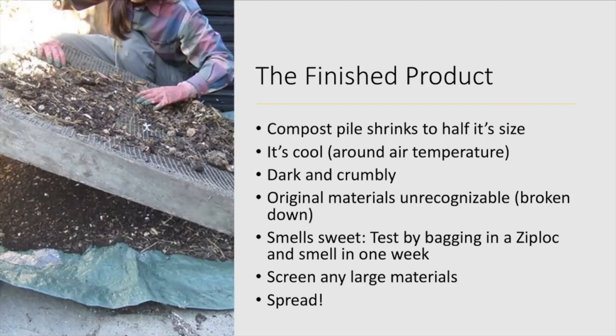Believe it or not, finished compost smells sweet. You can test it by putting it in a Ziploc bag, sealing it, and then smelling it after one week. If it has kind of a sweet smell to it, then you've got yourself a good product.